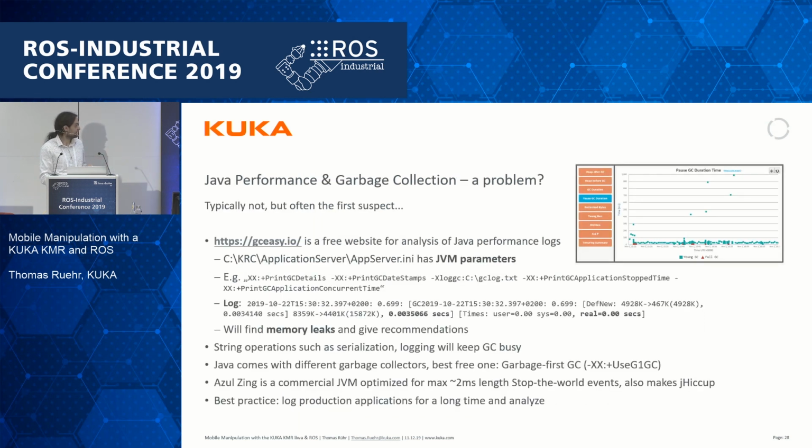Then Java performance is sometimes an issue, so there are some good tools, like GC Easy. We recommend that if you're in production, like we are running those 20-day tests, for example, and you're just logging what the garbage collector is doing, and there's a very nice GUI on the web where you just upload the log and you get a lot of information.